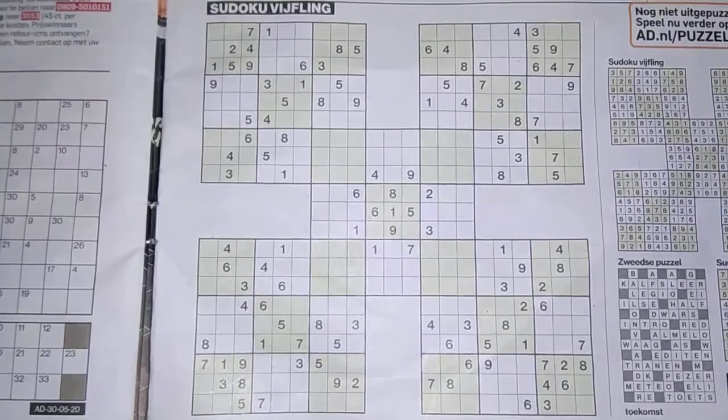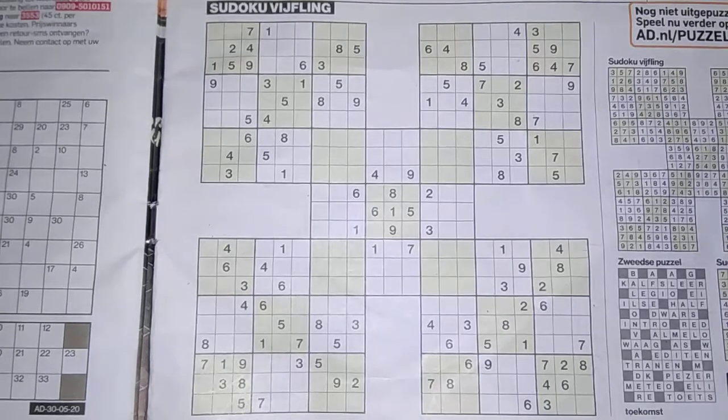We already have a regular medium Sudoku, only one Sudoku, a regular Sudoku, because on Saturday there is no additional section with extra Sudokus. So Friday was the last additional one, with those Sudokus with 1 star, 2 stars, 3 stars, 4 stars, binary and a tectonic. So on Saturday there's only one regular Sudoku, a medium Sudoku.